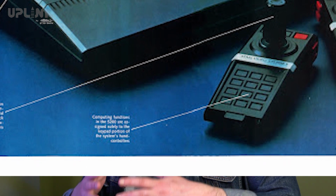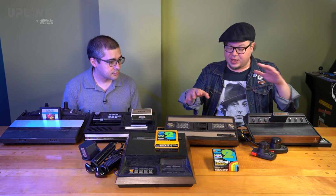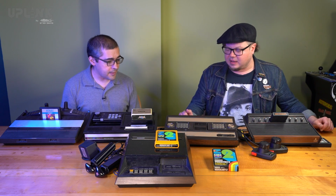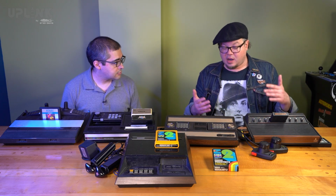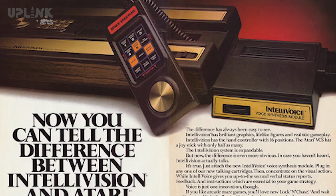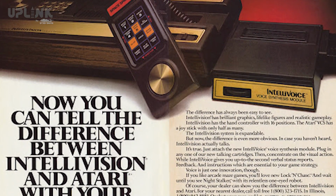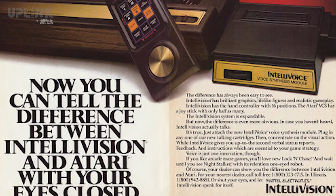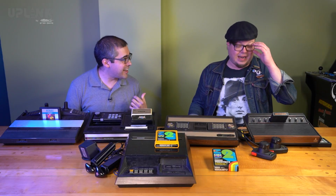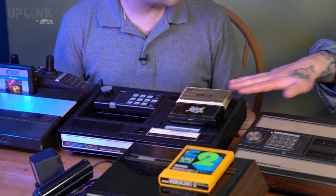But let's talk about the forward-thinking innovation that went into some of these consoles and some of the accessories, like voice. They were really pushing the boundaries of what this unknown realm of home video gaming was. That's right. There are some accessories for the Intellivision in particular, like a voice synthesis module, where they were experimenting with trying to replicate human voice with a digital module. That was very new. That's the very great ancestor of Siri and Alexa. Correct. And as you spoke about before, they were putting voice into systems and cross compatibility between consoles.